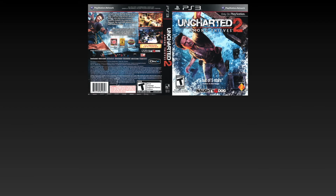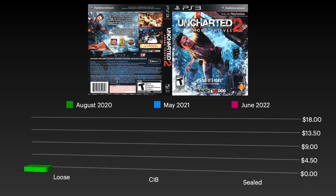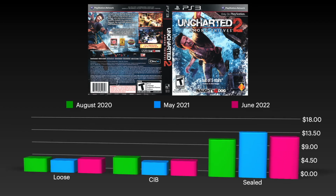Wes, Uncharted 2, is it on the rise, on the decline? What's going on with it? It's kind of flat, but it looks like it's slightly on the decline. August of 2020, just the CD was $4.59. Complete in box was $5, and then the sealed copy was almost $12. And then 2021, it dropped a few cents, $4 for a loose. Complete in box was $4.15, so it's a little better. And then the sealed increased to $14.